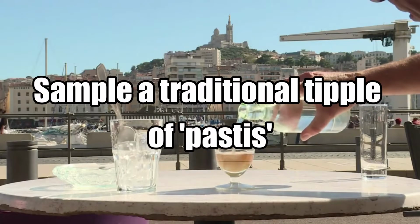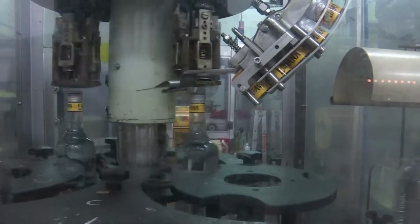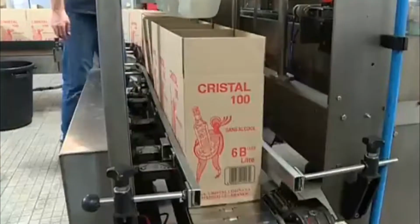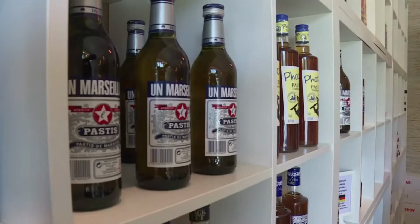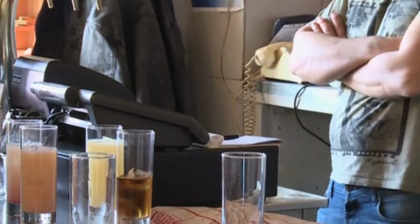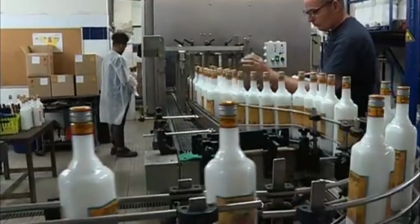Number 2. Sample a traditional tipple of pastis. While France is known for its refined and sophisticated cuisine and drinking scene in general, Marseille is especially well known for its pastis, an anise-flavored apéritif. Marseille residents refer to this traditional tipple as pastaga, and there are numerous locations throughout the city where you can sample it. The apéritif is typically served with a jug of water, allowing drinkers to dilute the beverage to make it as strong or weak as they prefer. Pastis and Olives has a large selection, with 16 different varieties to choose from.